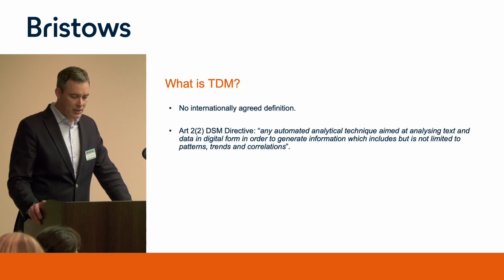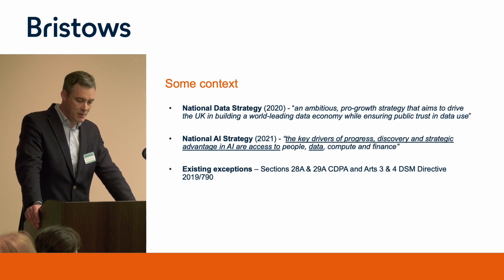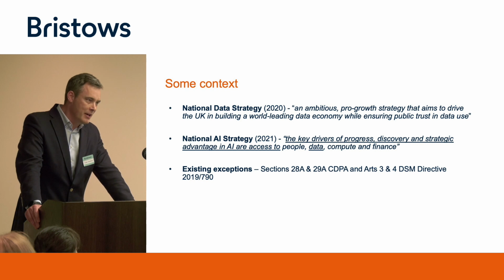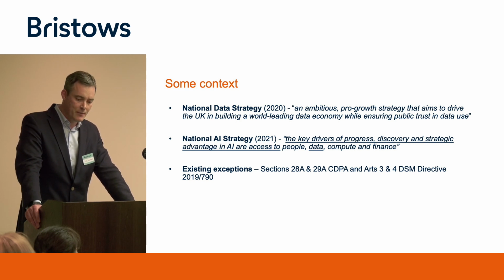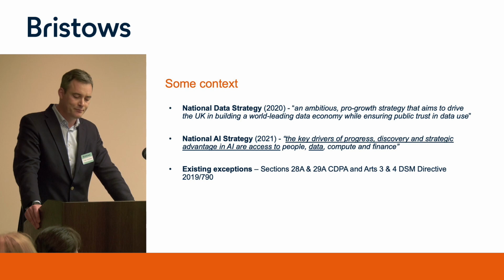Why is it important? Well, the UK adopted a national data strategy in 2020. Under this strategy, data and data use is seen as an engine for economic growth, and it forms a central part of the government's ambition to create a fast-growing and thriving data economy. The mantra that you repeatedly read in these documents is about unlocking the value of data.